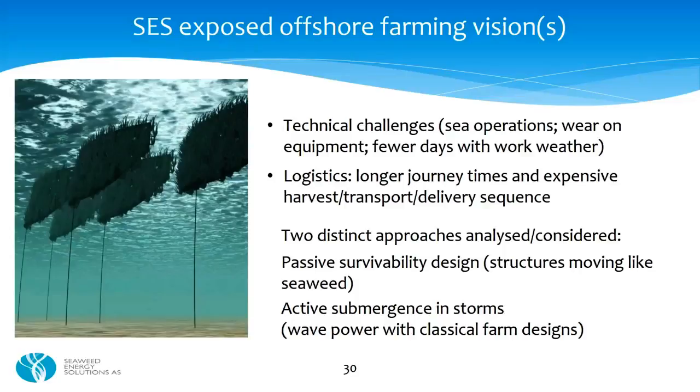The other one is to make active submergence in storms, that is using the wave energy to actually submerge your whole farm when the storm comes. And that's a very attractive idea because the seaweed can easily survive 5 days down there without anything. You don't have the issue like in aquaculture in general that you have to go back and forth feeding. The seaweed is happy just to be there as long as you don't destroy it. So that's the basis of this collaboration.